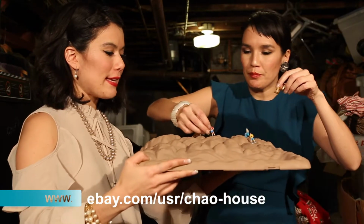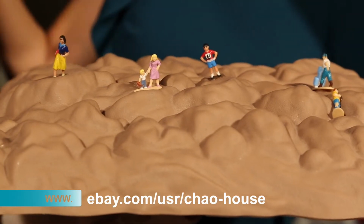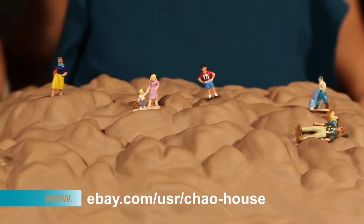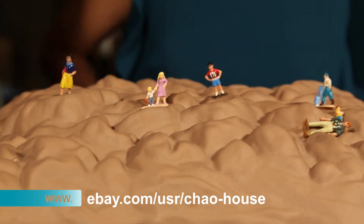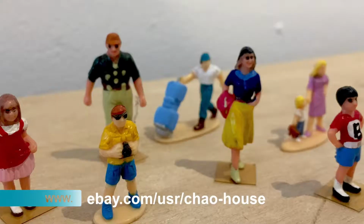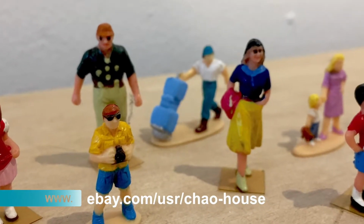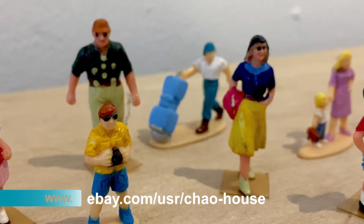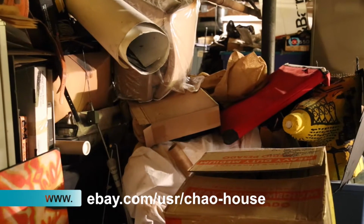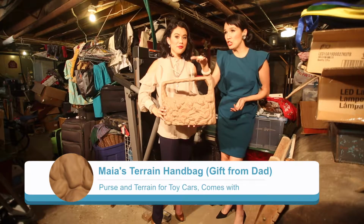Let me bring this in for a close-up. And you know, this purse and terrain comes with these little figurines. These figurines have a very important family history. They were used for bath time. Sometimes I feel very lonely, and it's just nice to have these pocket-sized friends because you're never going to be alone when you have these guys. It's really nice. You can bring your community with you wherever you go.